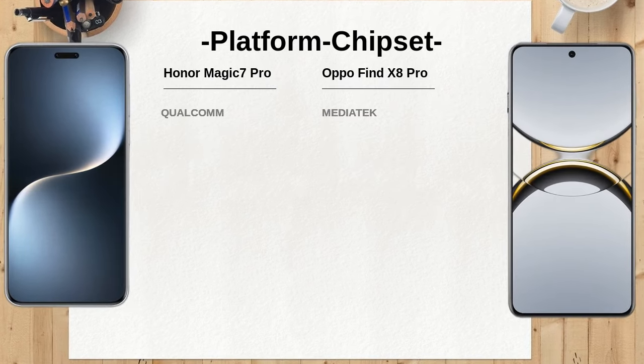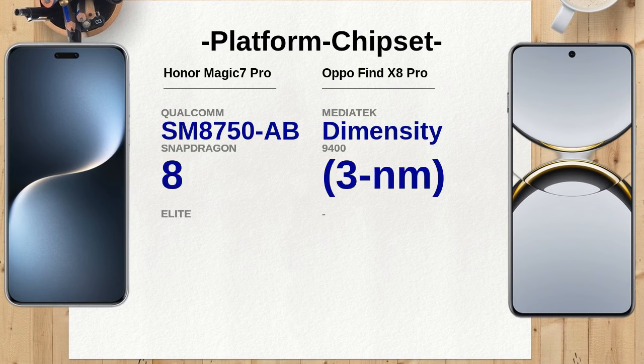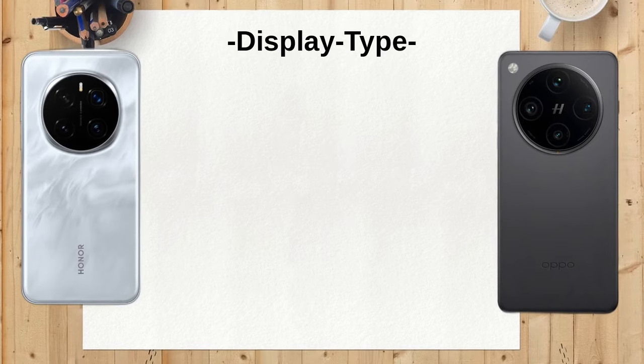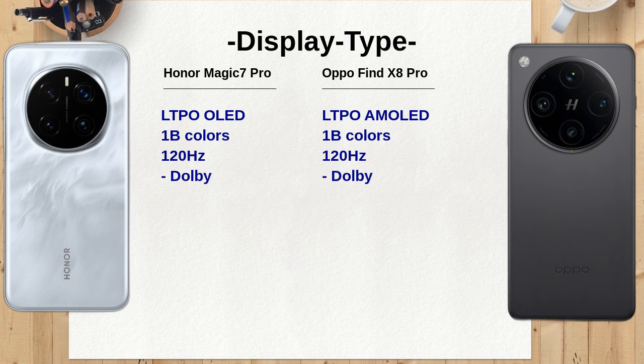The camera features of the Honor Magic 7 Pro include laser AF, HDR, and a 100x digital zoom, enhancing its capability for capturing distant subjects and detailed shots. The Oppo Find X8 Pro, with Hasselblad color calibration and AI features, aims for superior color accuracy and intelligent scene recognition, making it a formidable contender in photography.